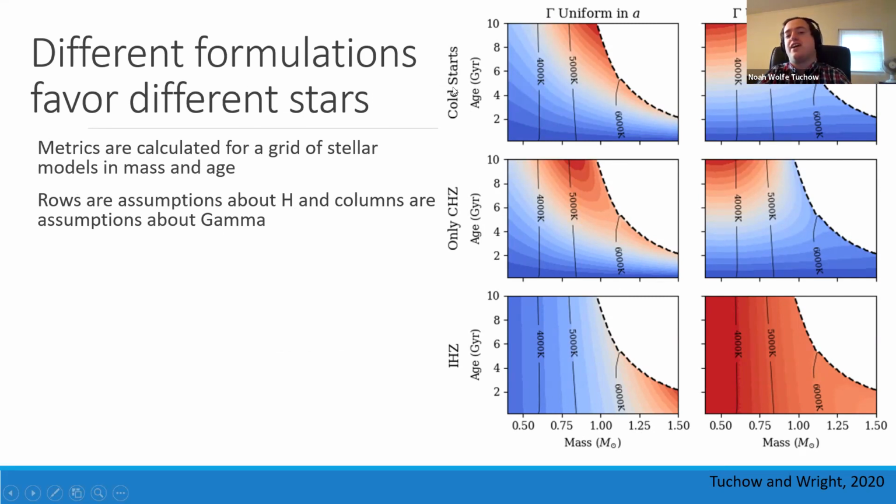This one is saying that the duration spent in the habitable zone, including these blatantly habitable planets, is what affects the probability of biosignature emergence, whereas this one says the probability of biosignature emergence only depends on the habitable duration of the continuously habitable zone planets, whereas this one is just assuming that all planets in the habitable zone are equally likely to host biosignatures, which is potentially not a good assumption, but it gives a good contrasting metric from the more physically motivated ones.